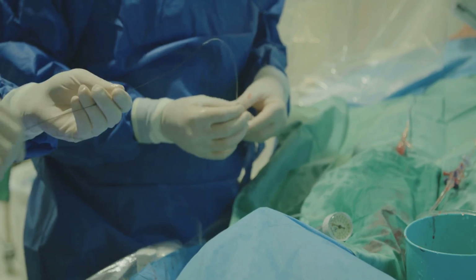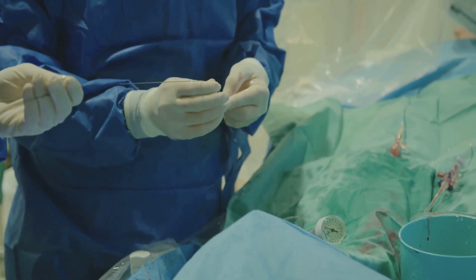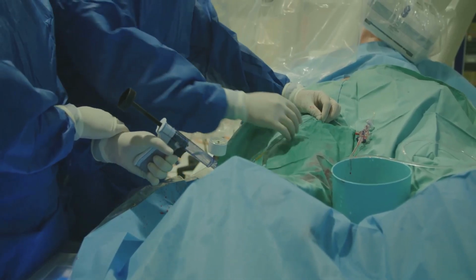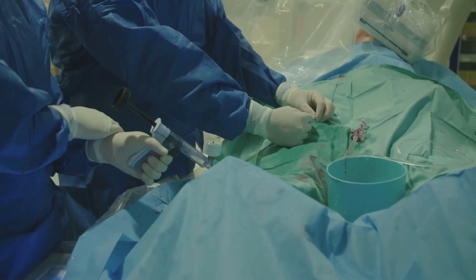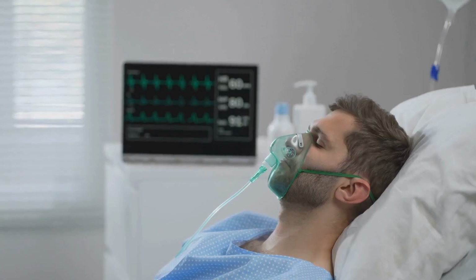If you meet resistance, don't force it. Instead, withdraw slightly and adjust your approach. Once the tube is past the vocal cords, you can inflate the cuff. This is done to prevent aspiration and to ensure a secure airway. Finally, confirm correct placement of the tube.